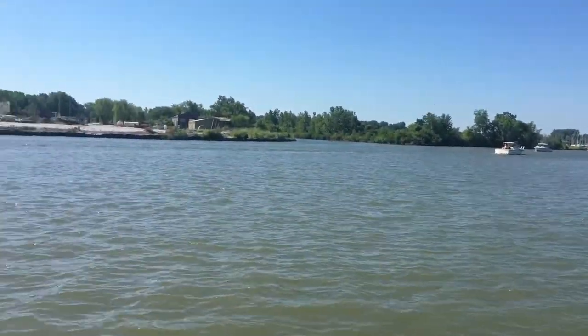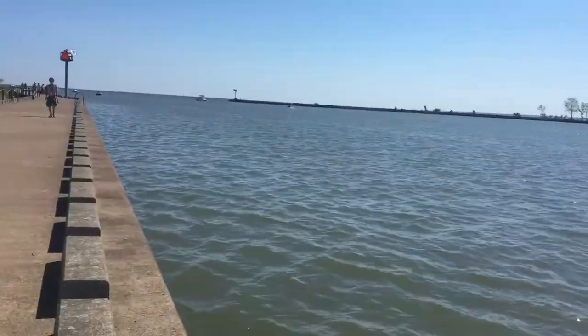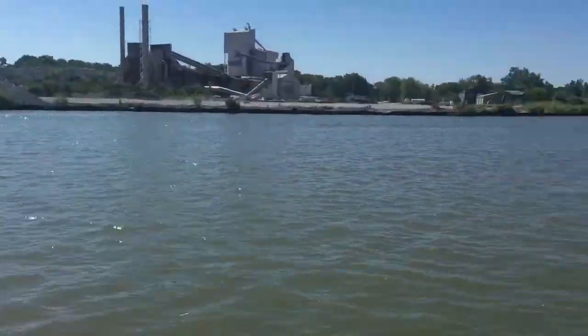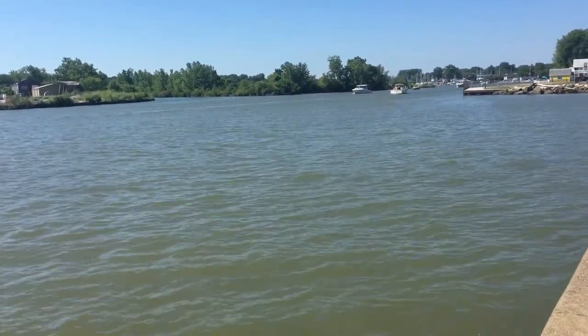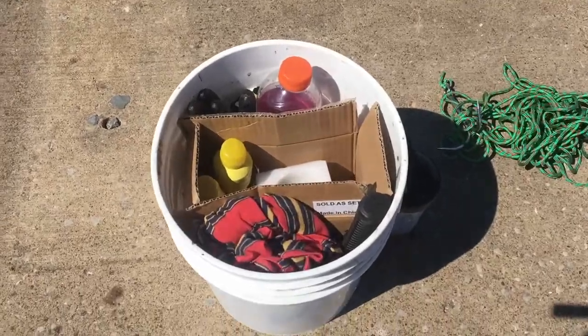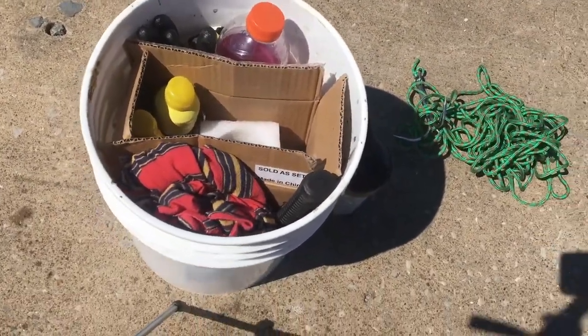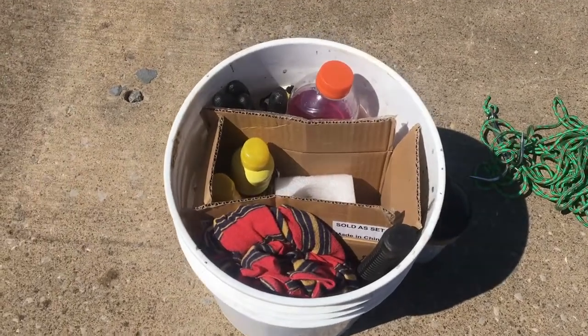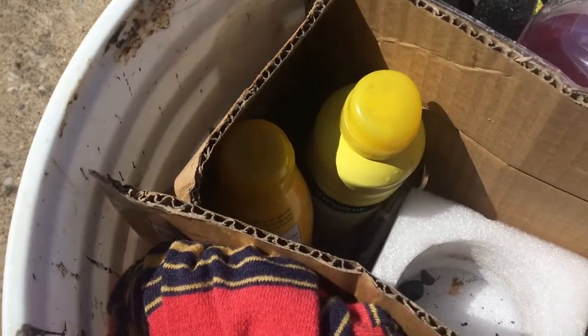Alright, this is the spot where I'm going to be magnet fishing today. This is also the spot where I found that fishing pole for that guy. Here's something really funny. I was worried that I forgot my sunscreen because I couldn't find it in the car. There's two bottles right here.